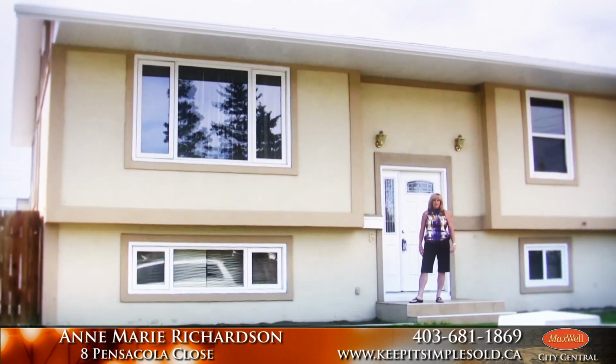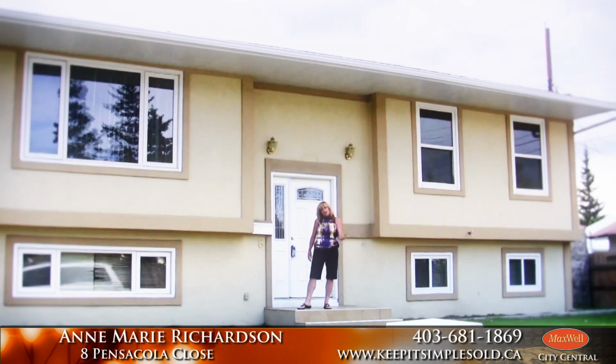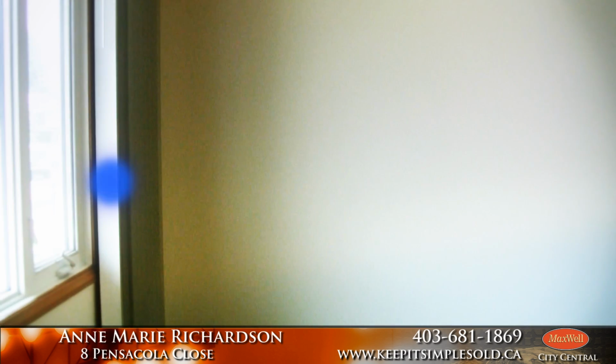Welcome to 8 Pensacola Close, located in the beautiful community of Pembroke. Come on in and we'll have a look. The bi-levels are great. They offer plenty of room. This home has over 1,100 square feet. The living and the dining areas are quite large. The windows, the stucco, and the roof have been redone, and there's only been 3 owners in this property.